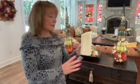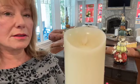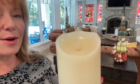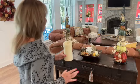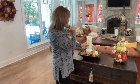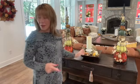What I love about these are, see that? I don't know how well you can see it, but the way that moves, it really does look like a flickering flame. I'm looking at the one that I've got lit. All right.